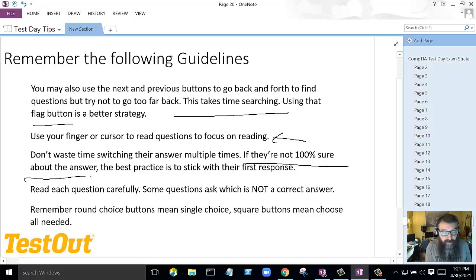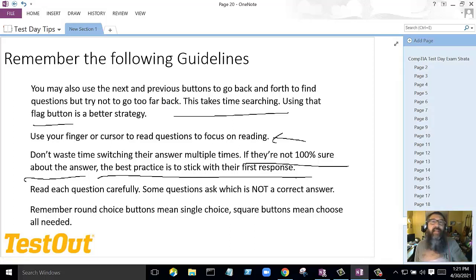If you're not 100% sure about the answer, the best practice is stick with your first response. Now, I know I'm going kind of quick because I don't want this video too long, but there's a lot of test strategies. Penn State has a beautiful website page of test strategies that you can check out. But every teacher will say this. When you answer a question, usually your gut is right. Your first gut response is usually right. It's the people that change their answers usually are changing them to wrong answers. So, if you're not 100% sure about an answer, but you guessed and you feel pretty good about that guess, leave it alone. You're probably right, okay?